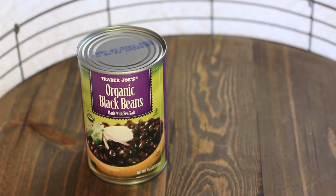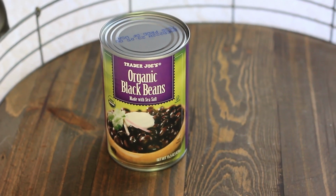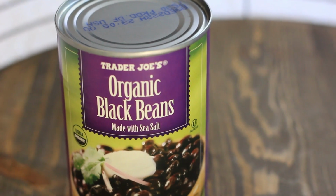I really love having these on hand if I'm making tacos or again chili, or just to throw on top of a salad to add a little bit of protein to it. I also like to have in stock some red kidney beans, again for chili, and then some great northern beans for a white chicken chili that I make.